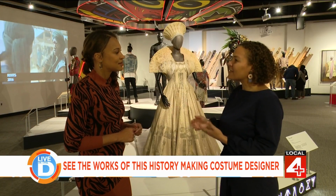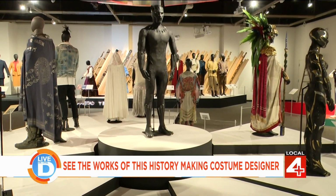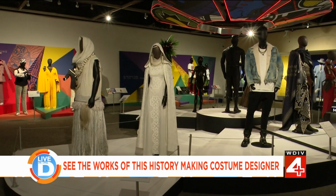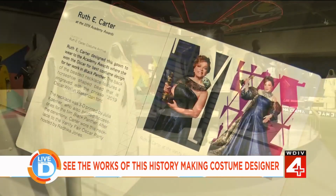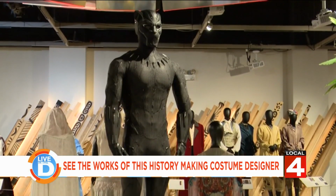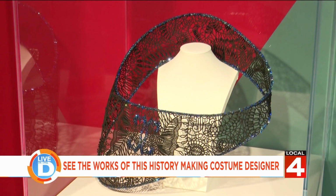And so one of the best examples of that is when you're looking at the Black Panther and Black Panther Wakanda Forever costumes. These are the costumes Carter won Academy Awards for, making history by becoming the first Black woman to win multiple Oscars in any category, and the first costume designer to win for the first film as well as its sequel. Even pieces of this history are on display at the exhibition.